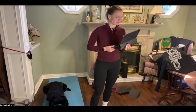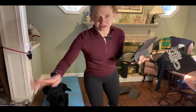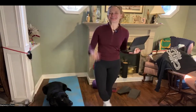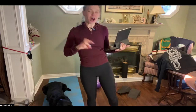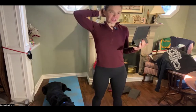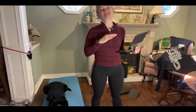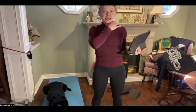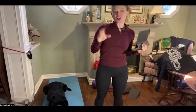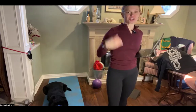Okay, next. Stoplight activity. You know how the stoplight has red, yellow, and green. Red is stop, yellow is proceed with caution, and green is go. Thinking of it like that, for the red light, what kind of things did you and your team do that you want to stop doing? Take that however you'd like, thinking outcome, thinking process. What kind of things are you going to keep doing? Green, keep doing. And yellow, what kind of things are you going to start to do?